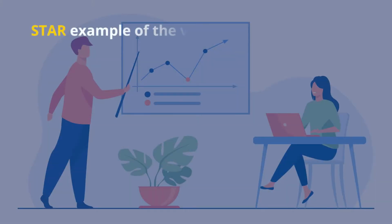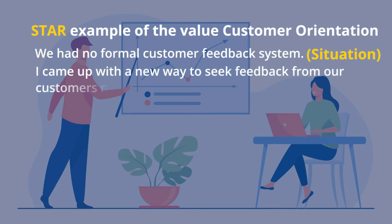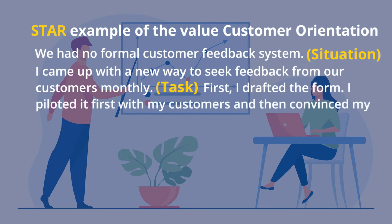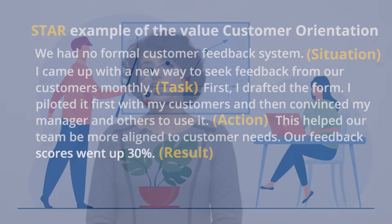Here is a STAR example of the value customer orientation. We had no formal customer feedback system. That's the situation. I came up with a new way to seek feedback from our customers monthly. That's the task. First, I drafted the form. I piloted it first with my customers and then convinced my manager and others to use it. Now that's the action you took. This helped our team to be more aligned to customer needs. Our feedback scores went up 30%. That's the result.